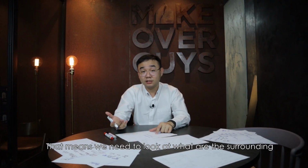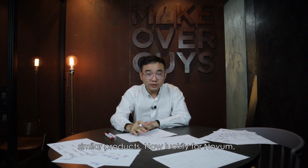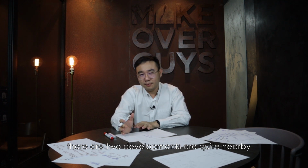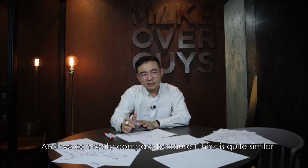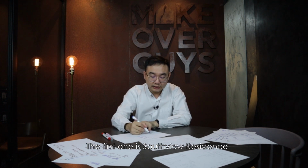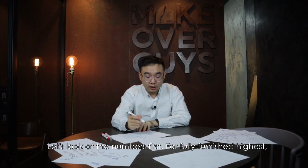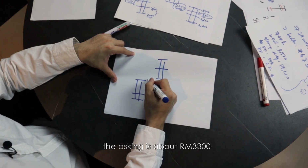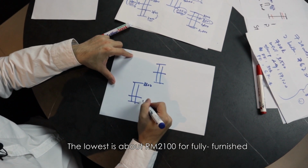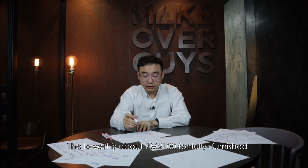That means we need to look at the surrounding similar products. Luckily for Novum, there are two developments that are quite nearby and we can really compare because they're quite similar. The first one is Southview Residence. It is quite nearby, across the road. Let's look at the numbers first. For fully furnished, the highest asking is about 3,003. The lowest is about 2,001 for fully furnished.